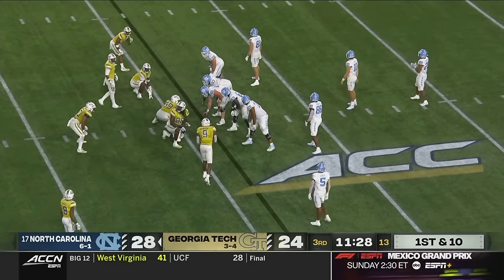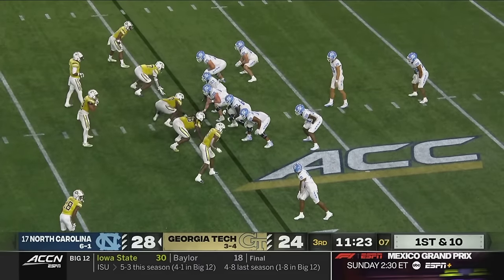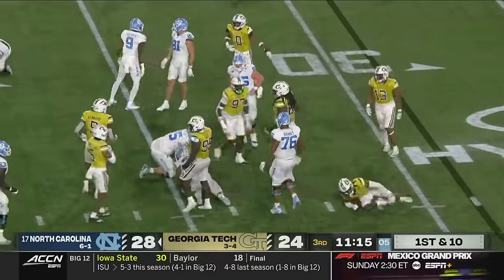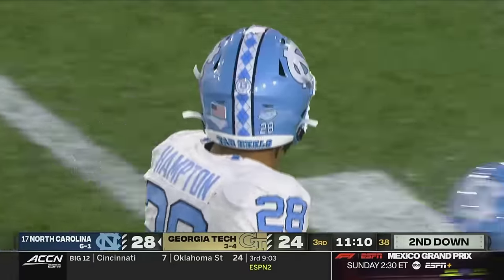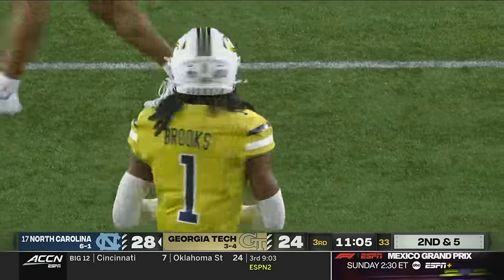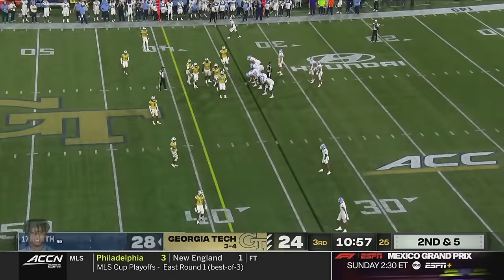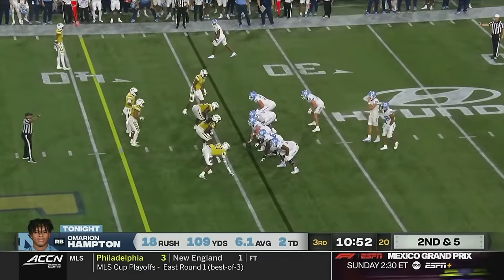Georgia Tech with a bunch of guys up around the line, sneaking Tatum, the linebacker, up there. Hand the ball to Hampton, trying to get to the right side, and Omarion Hampton will push it for five to the 34. LaMiles Brooks, the junior safety from Jacksonville, down to make the play. There's a look at the preseason All-ACC selection. And I would think that North Carolina will continue to try to get to some of these perimeter runs, as Georgia Tech has done a better job inside basically since the second quarter on.